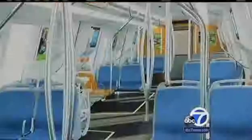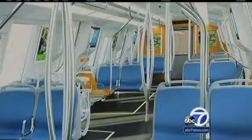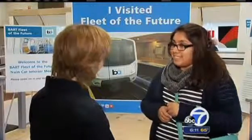We're going to have like a vinyl-type floor, vinyl-type seating. And we're still working on the final product, but it'll be something that we can easily clean and keep the cars in pristine shape. That will be a big relief to everyday riders like Berkeley's Natalie Morales.